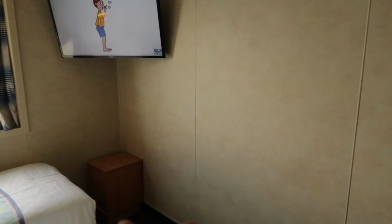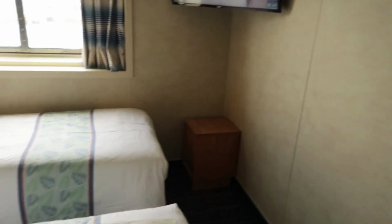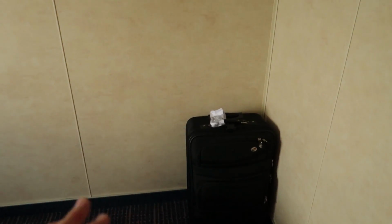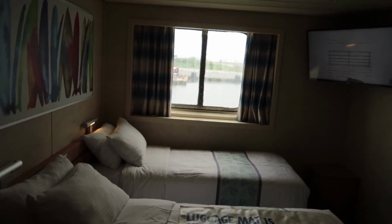Now we are disappointed. We thought there would be like a door connecting the 2 rooms. Our 2 girls, Caitlin and Courtney, had the room next door. We share this wall right here. Their setup is a little different. One bed's this way, one goes the other way, and I think the little vanity is like over here. I'll double check that, but this is your basic Oceanview room on the Elation.